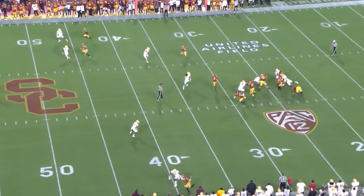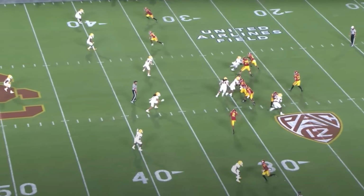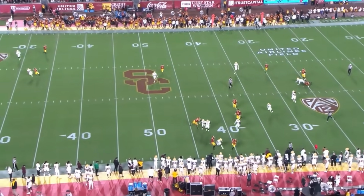Versus Arizona State here, the left tackle gets beaten early, leaves Caleb no chance, but Williams battles through the contact, keeps his balance, and accelerates. There's no hesitation in his game. He's decisive with all his movements, makes some guys miss, and gets the first.